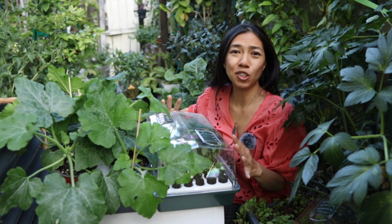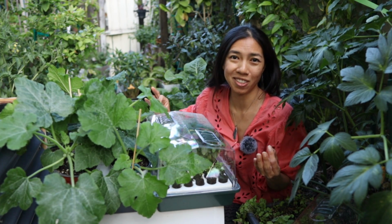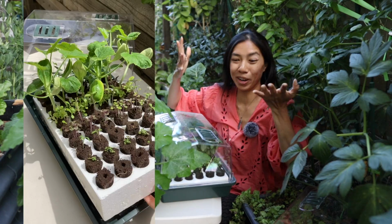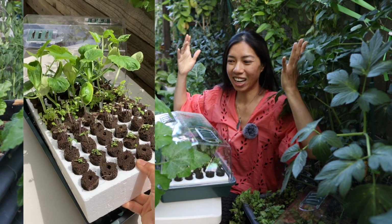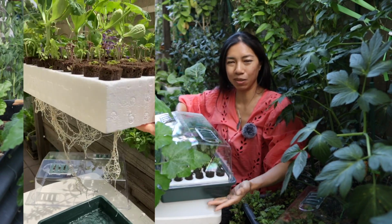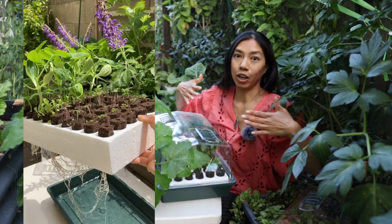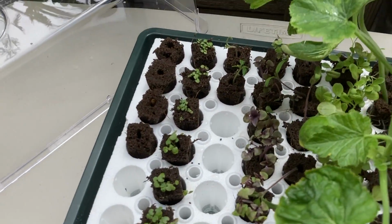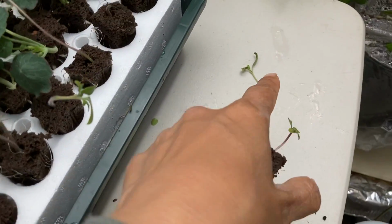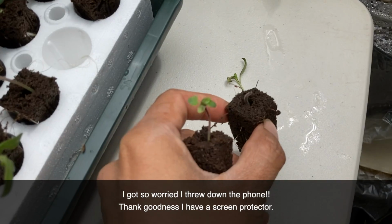So this thing was doing so well. By the 2nd or 3rd week, I was so curious what the root system looked like. So I picked it up and tried to take this picture for you guys, and oh my gosh, it got heavy. And I was trying to handle the camera and holding the biodome with the other hand, and plopped. Oh my gosh, I think my heart stopped for a second. This thing literally fell upside down. Luckily, I only lost a few plants, not that many.